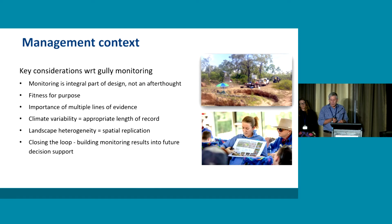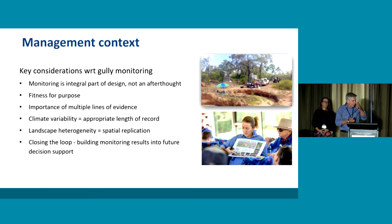Harking back to that previous slide, understanding the purposes of your monitoring, or fitness for purpose, is critical in terms of getting it right. If you're going to invest significant amounts of money over significant lengths of time in monitoring, you don't want to get to the end of it and realise that you've got the monitoring program wrong. It is important to have multiple lines of evidence, particularly in these early stages of large-scale gully remediation investments. In our part of the world, we have huge interannual climate variability, so we actually need an appropriate length of record in terms of monitoring.